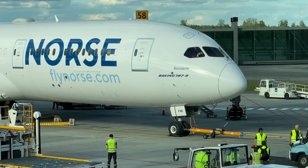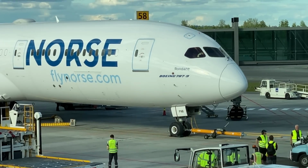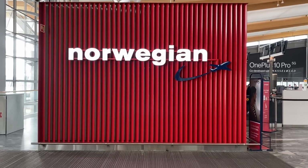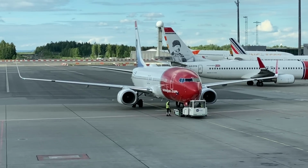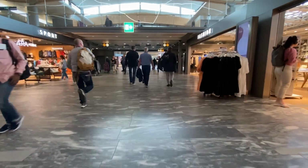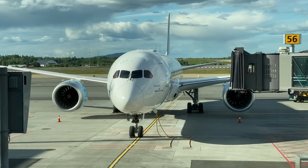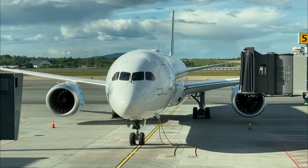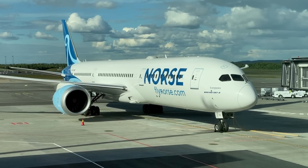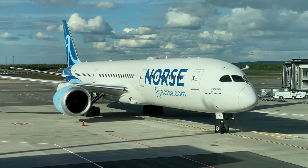Norse Atlantic is a budget airline that was born out of the demise of Norwegian Air Shuttle's long-haul operations. While Norse shares a lot of the same features of Norwegian's failed long-haul service, including some senior management and the same 787 Dreamliners that Norwegian flew, this new airline is determined to avoid the mistakes that Norwegian made and operate profitable flights in a notoriously difficult sector of the market.